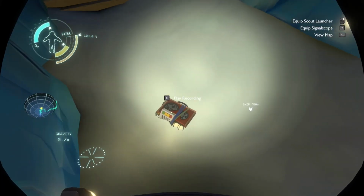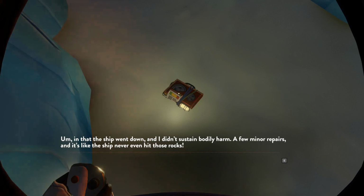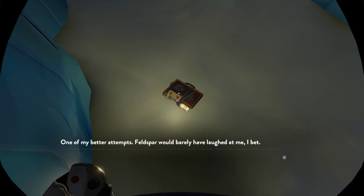Oh, I'm recording. Is it Feldspar? I'm here. I did it. I put the ship down safely. And that the ship went down and I didn't sustain bodily harm. A few minor repairs, and it's like the ship never even hit those rocks. One of my better attempts. Feldspar would barely have laughed at me, I bet. Okay, so it's someone else then. Maybe was this Rebec?